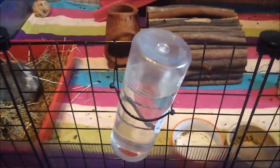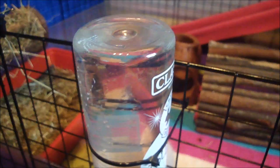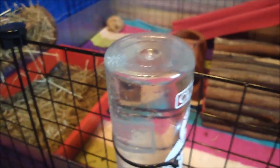The first thing that I do is I change their water bottles. These are the type of water bottles I have. You've probably seen them before, and I actually have two of them. They need fresh water every day, so that's what I'm going to do, just change them now. So there we have it. I've filled up the water bottles.